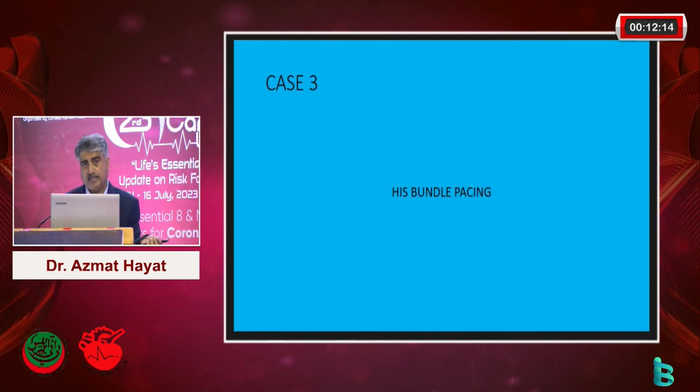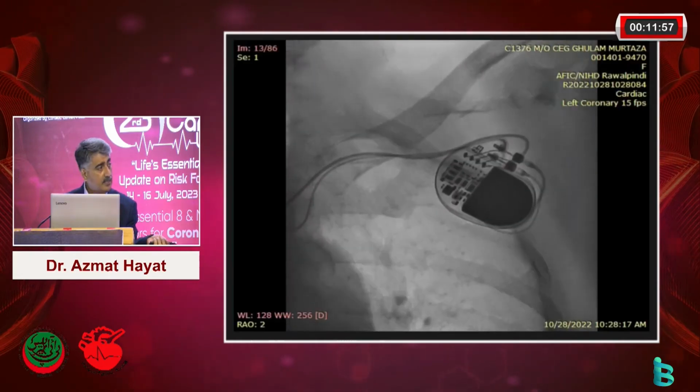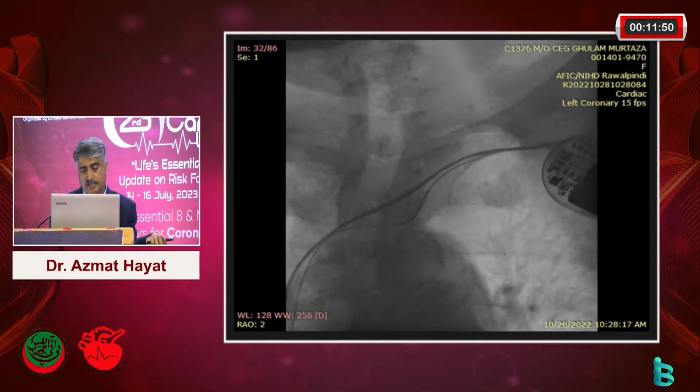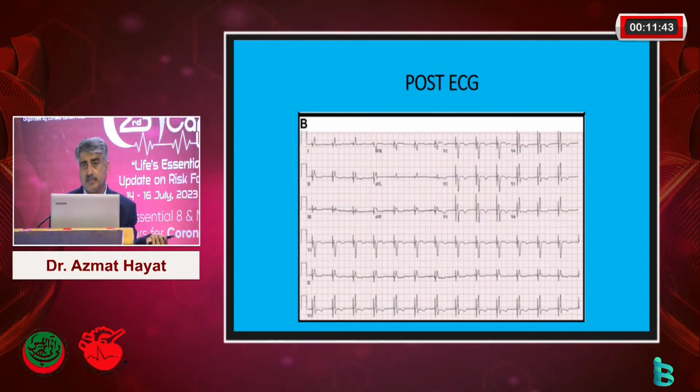Not stopping there, newer modalities have come into effect. One is His bundle pacing. We have also tried a couple of them in our setup. This is again an ECG with a wide QRS complex bundle, and this is the device. Like a standard device, this is an atrial lead, and the other lead is fixed onto the His site. Post procedure, the QRS has narrowed down, resulting in vast improvement in this patient. We've been following this patient for the last 2 years, and this patient has significantly improved in terms of symptoms and quality of life.